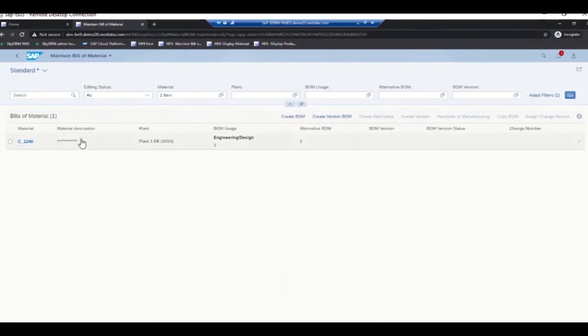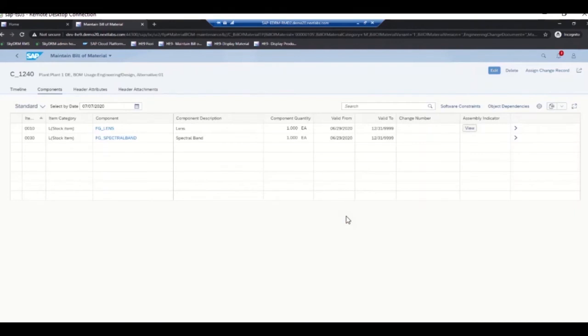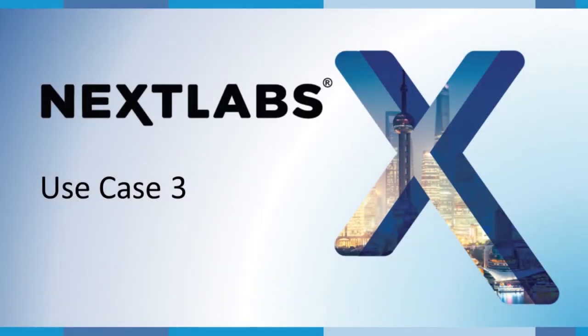As you can see, we have field level control as well. Even though user B, engineer 2, can see the material and the corresponding other attributes, this specific description he is not authorized to see. That's why you see it is in the masked data. Yeah, when he looks at the BOM explosion, you could see that he is seeing 2 different subassemblies when compared to engineer 1, who was only seeing one of them.